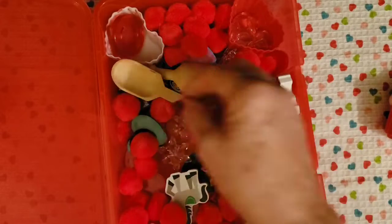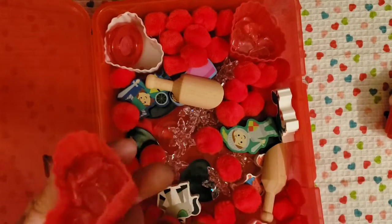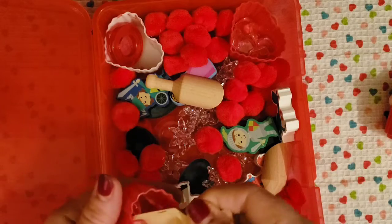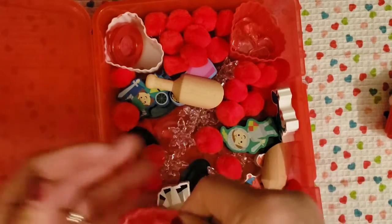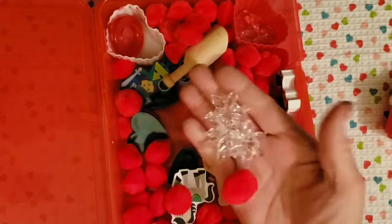Some snowflakes. He likes these little wooden scoops because I have some silicone little hearts in there. And he'll scoop these out and he'll put them back in. And he does all kinds of things. He'll line them up. He'll make patterns. There's some snowflakes in here too.